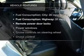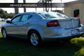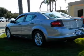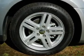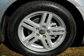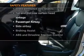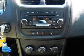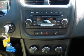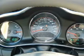And with these notable features, you won't want to miss out on the opportunity to own this amazing ride. Power door locks, power windows, cruise control, an AM/FM stereo with a CD player, a satellite radio, power mirrors, power steering. And for your peace of mind, the following safety equipment is included: front ventilated disc brakes, curtain head airbags, passenger airbag, side airbag, traction control, stability control, low tire pressure warning.